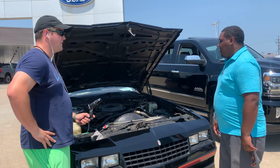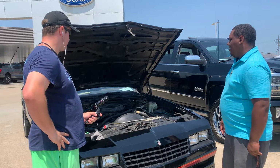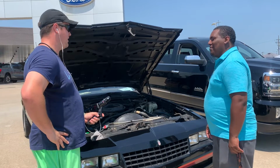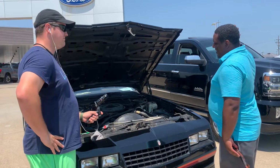I think she's 3 years old. I've had it three years. Really garage kept the biggest majority of the time. I'm scared to bring it out some days, though, but it attracts attention.